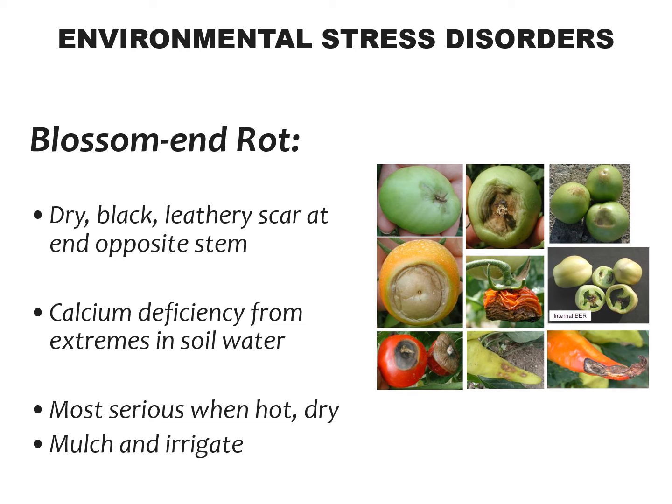Environmental stress disorders. Blossom end rot is one that's very common. You can see the pictures there. It can be on any fruit. Basically, you see a lot more on tomatoes, probably, than the other plants, but you can even get these on squash. You can see the peppers there, eggplants, any plant that produces a flower can have that. It's a dry black leathery scar at the end, which is opposite of the stem.